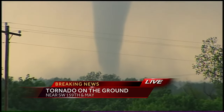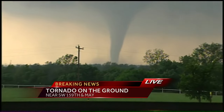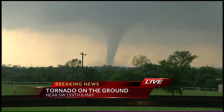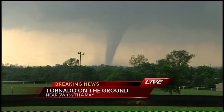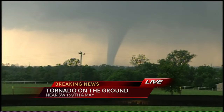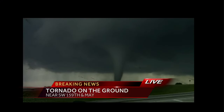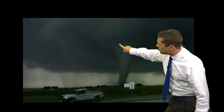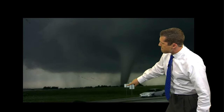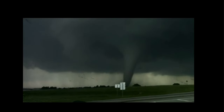Chris, give us your exact location right now. We are right between Penn and May on 149th. We're looking just south of due west on 149th. It looks like it's south of 149th. It looks like it may be getting ready to come across the river right about now. It's north of that power plant along the river there. This is a very intense tornado now. We have watched it go from just a very thin rope-like tornado to what appears to be debris flying in the air from the base.